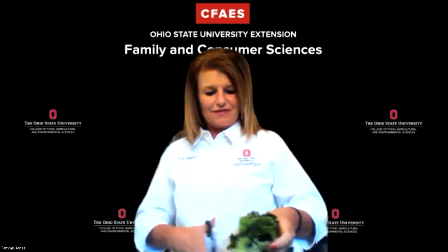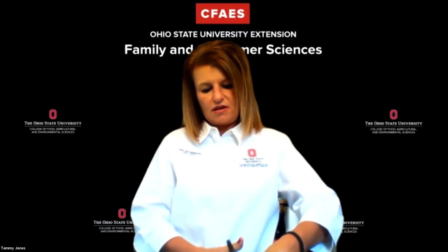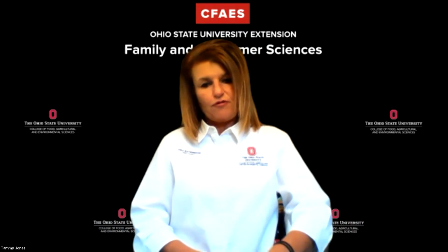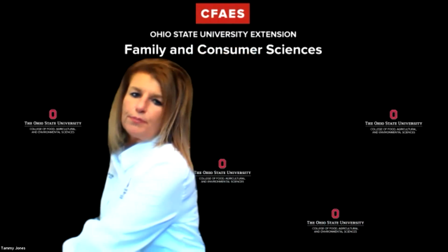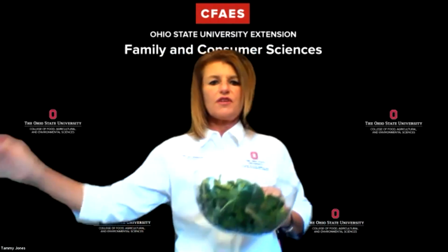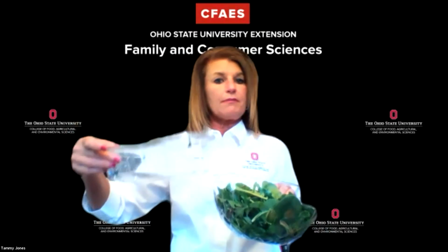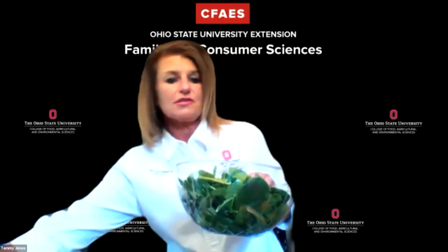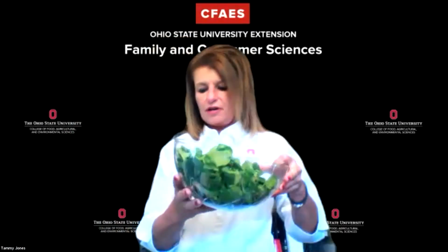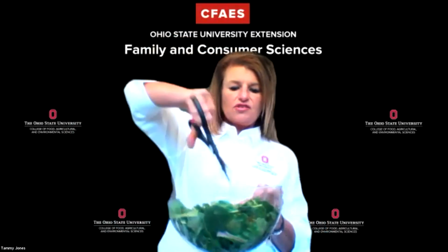Up here so you can see it. Doesn't take very long. I've already washed them. I've cut off that base. I'm just using my scissors to chop up that bunch of red leaf lettuce. Then I will often purchase one of the pre-packaged containers of a spinach mix, greens, spring mix, whatever it is you like. And often whatever is on sale is what I like to purchase. I put it out in a bowl and do the same thing. I take my scissors and just go in there and cut.